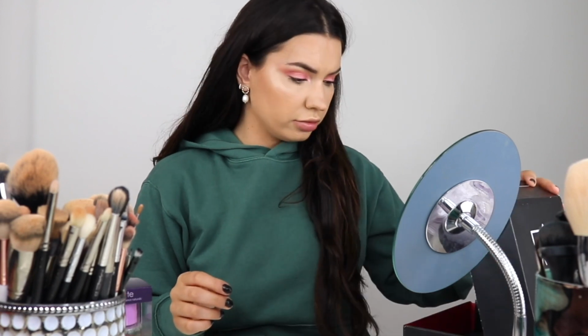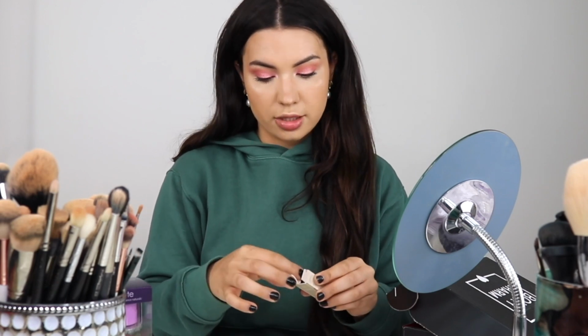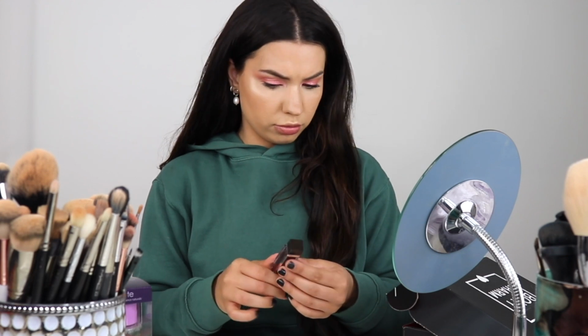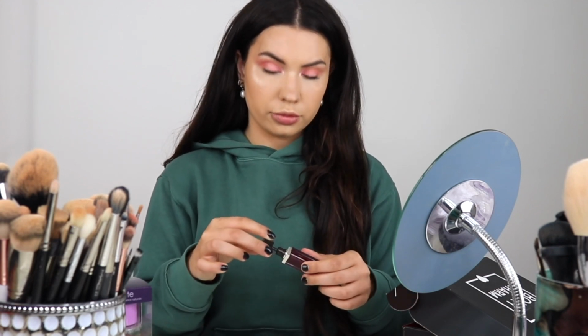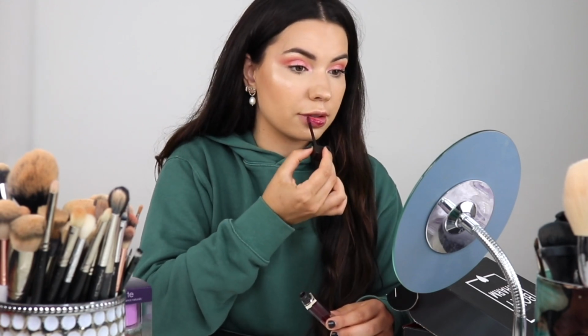Oh, I'm almost done. I'm sad. I don't want to be done. What else can I put on my face? Oh, the lip gloss. Yes, I forgot. Okay, so this is Sheer Pigment Lip Gloss with coconut oil. Oh, she's dark purple. I probably should have looked at that before I started my makeup, but I mean, for shits and giggles, let's just put it on.